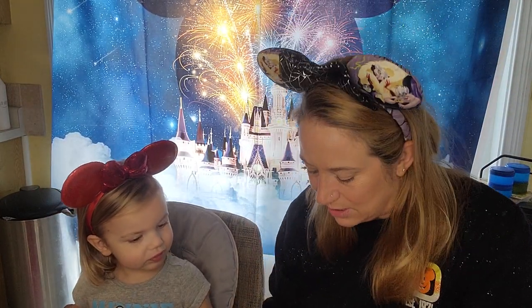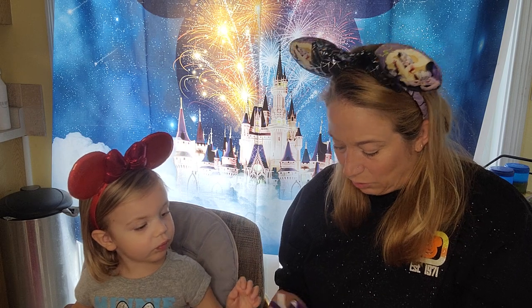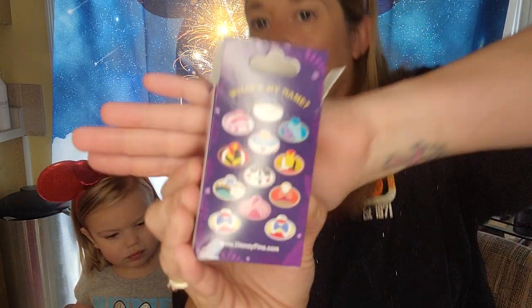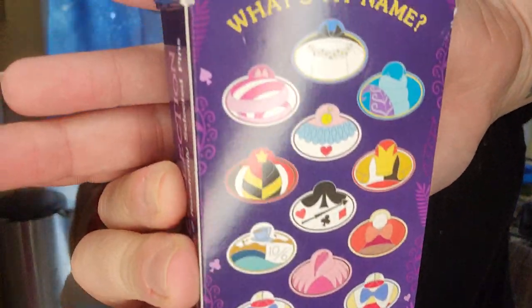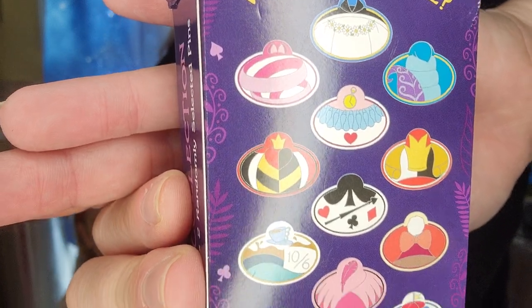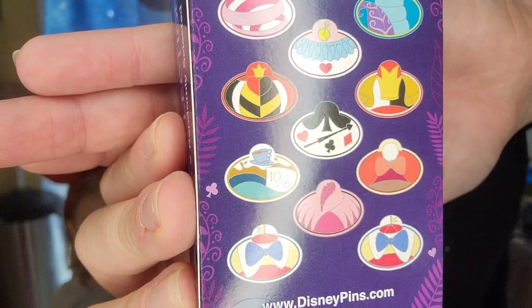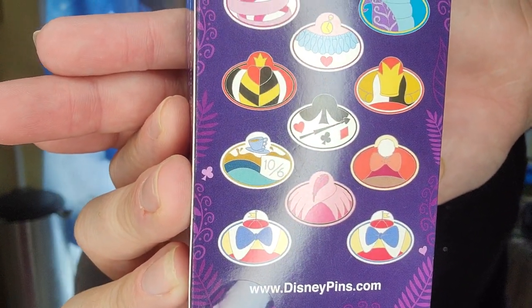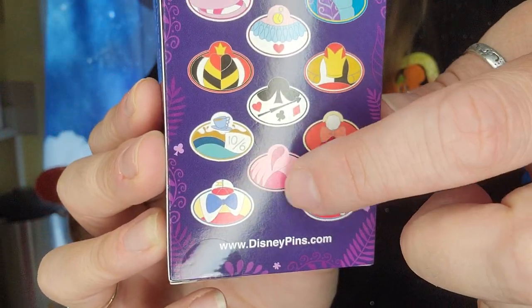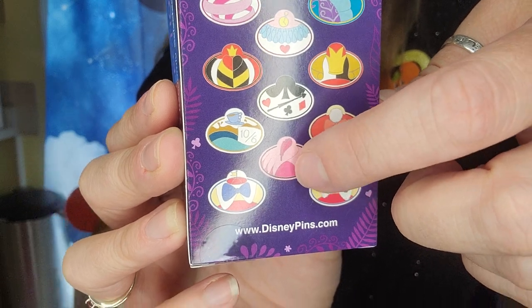Sorry, guys. My chair was sliding. Okay. Oh, there's two in here. Cool. And there's 12 options here. I guess I could show those a little bit better. Cheshire Cat, Caterpillar, Alice, White Rabbit, Queen of Hearts, the Playing Cards, Mad Hatter, Tweedledee, Tweedledum. I think those are for like the little flamingo croquet birds.